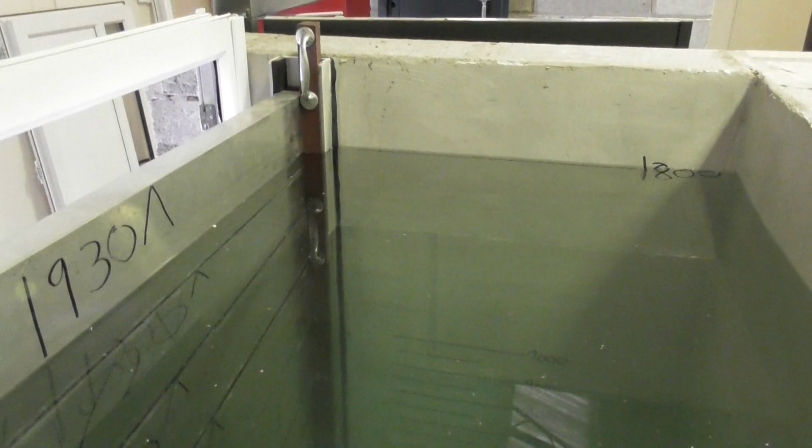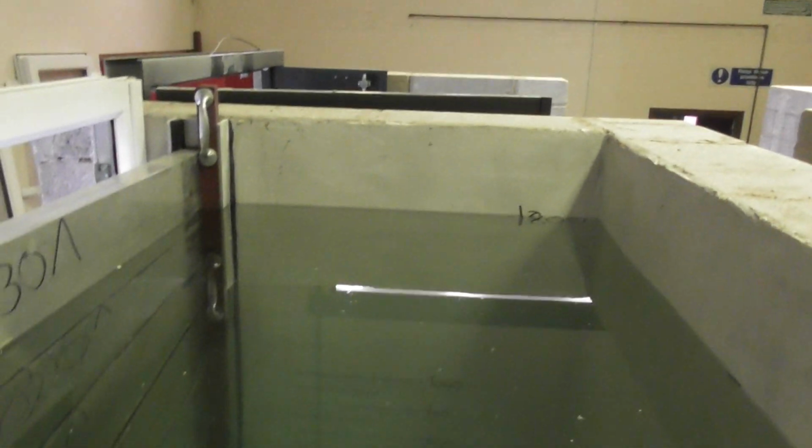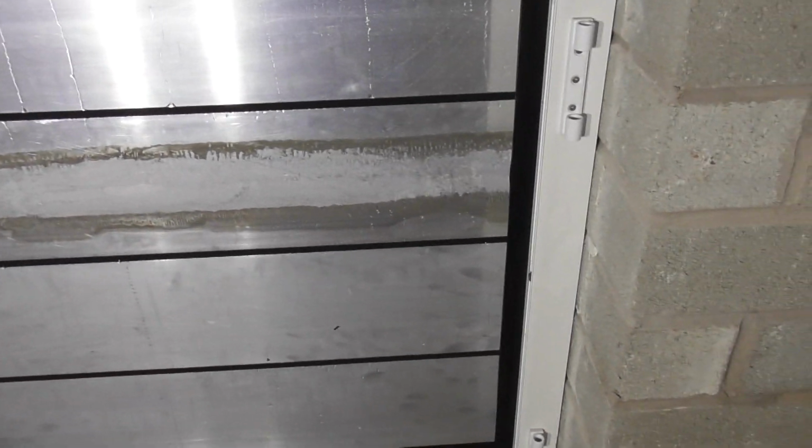So let me just have a look now on the other side. Okay, now here we are on what will be the inside, the flood water on the other side. You can see there's a few droplets coming down, but bearing in mind that this is treble the height of the industry 600 standard, I think it's performing pretty well.